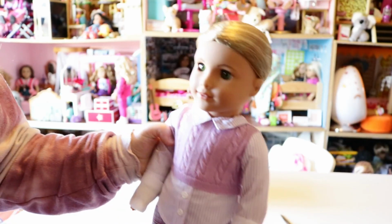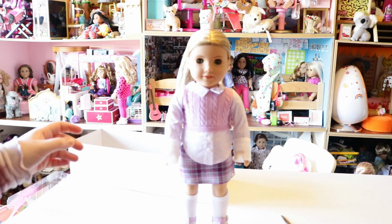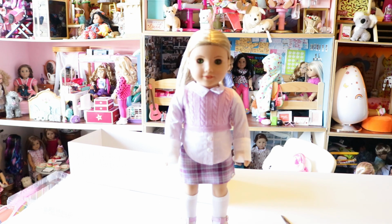I believe she has the Joss face mold. I've seen people go back and forth between saying that she has the Marie Grace face mold or the Joss one. She looks to me like she has the Joss one. You can also see Marie Grace in there, but she's a gorgeous doll either way.